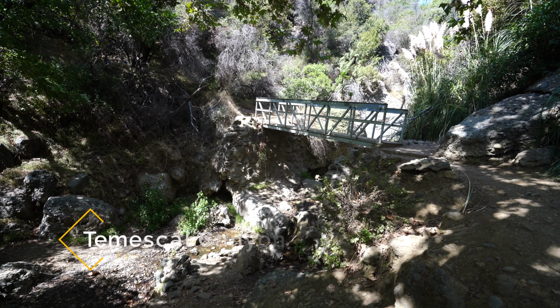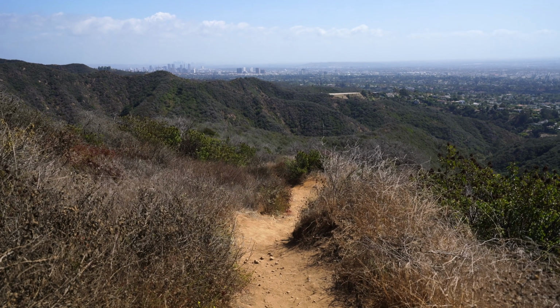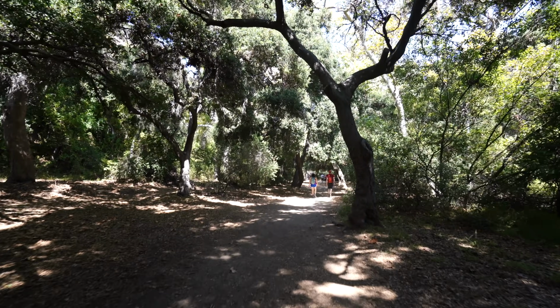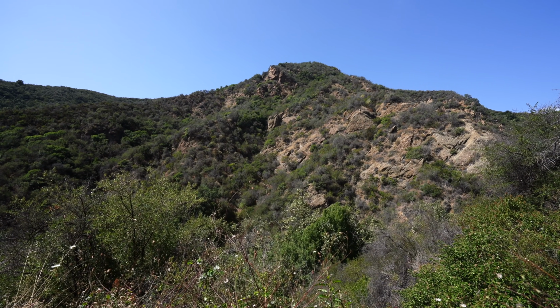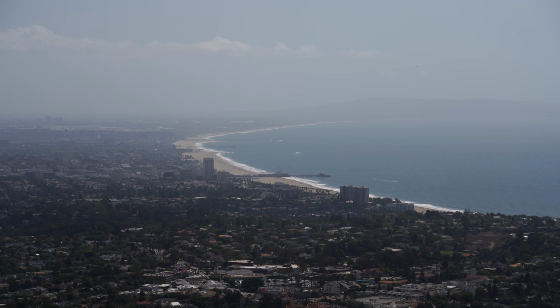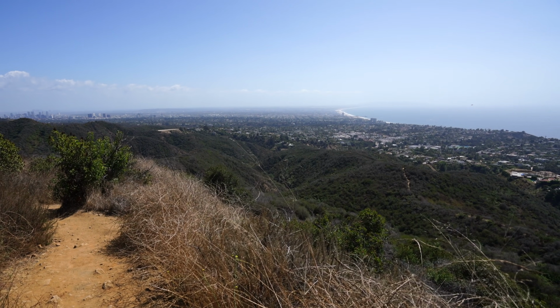My last recommendation is Temescal Canyon. Temescal Canyon is a great way to feel like you've left the city while only being 10 to 15 minutes from Santa Monica. The hike starts in the shaded area and quickly gains elevation as it heads up to a viewpoint. The viewpoint itself is a stunning vista from which you can see the ocean, Santa Monica, and even Los Angeles if it's clear. It's 3 miles round trip and you'll get your blood pumping, but it has a great payoff at the end.